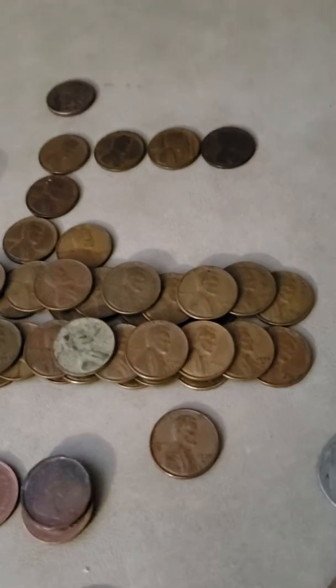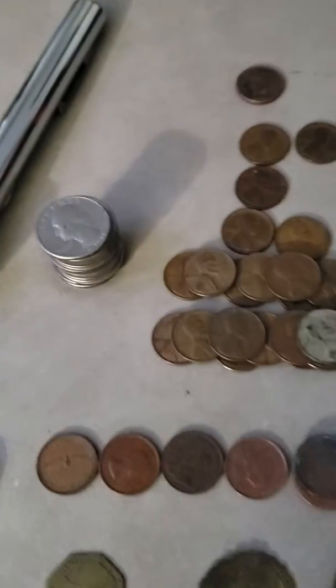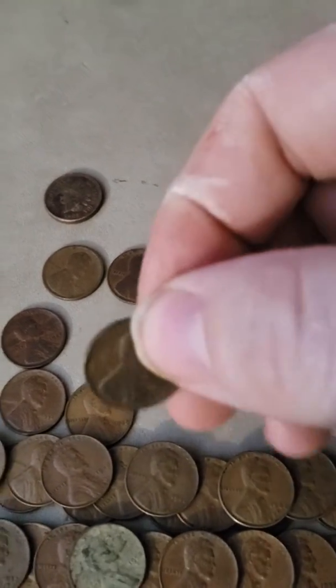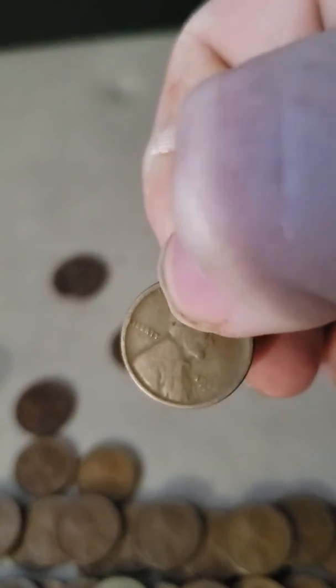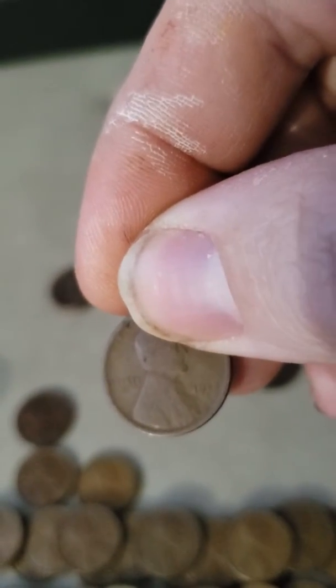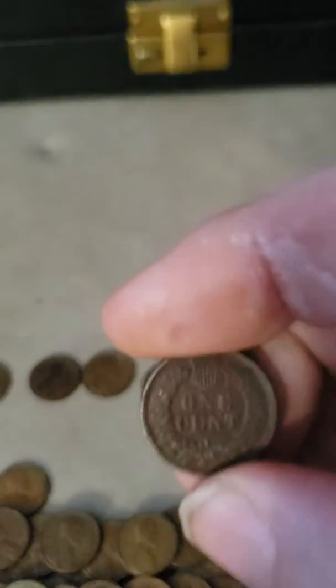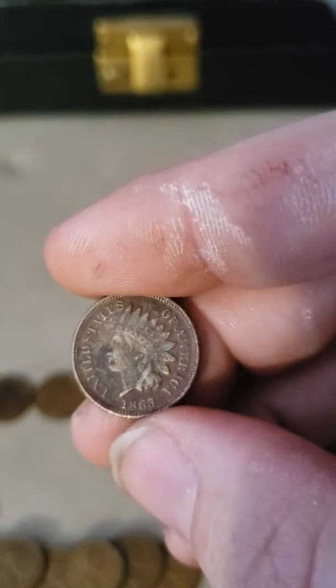We had a bunch of wheat pennies. There's your 50s, your 40s, your 30s. One in the 20s there. Which one is that one? 1924. Then he had a handful of teens. Yep. Oldest wheat penny he had there. Looks pretty slick, but I believe it's the 1912. And then he did have one Indian head in there. It's better than some of the ones I have in my collection. 1863. I have to put those together and check them out.